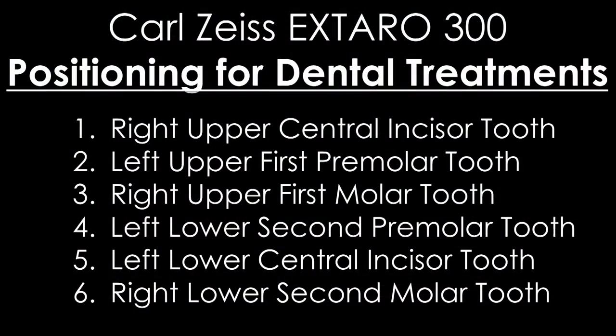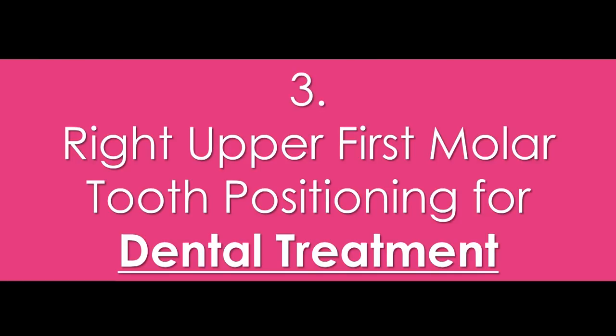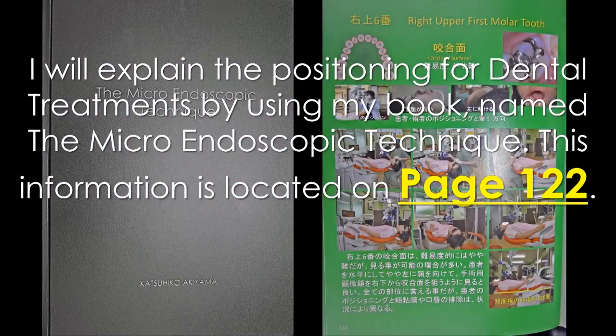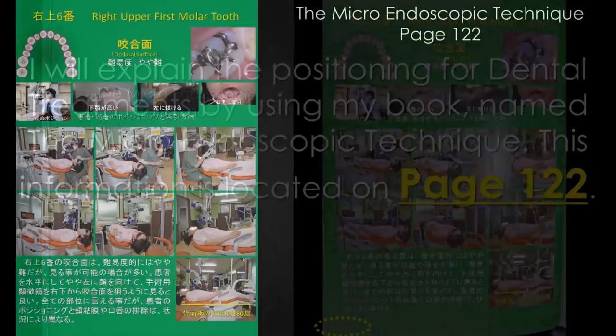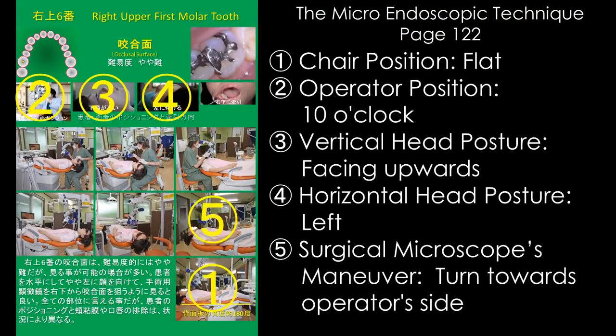Carl Zeiss EXTARO300 positioning for dental treatment. Number 3, right upper first molar tooth. I will explain the positioning for dental treatment by using my book, page 122. Chair position flat. Operator position 10 o'clock.